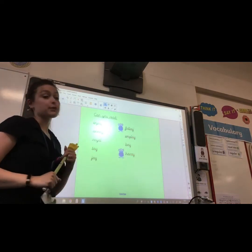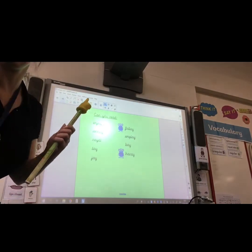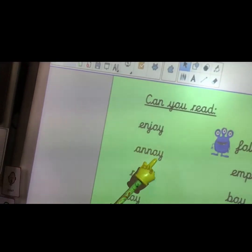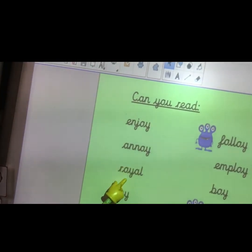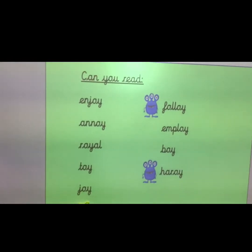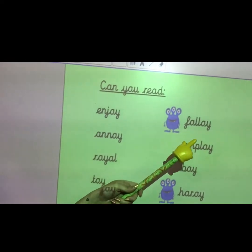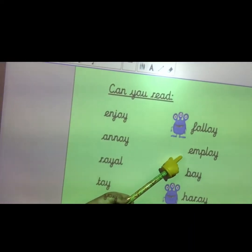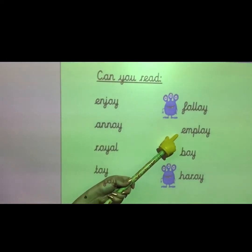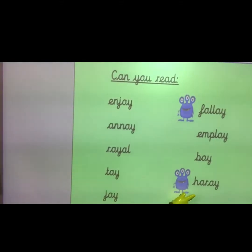So let's read some words. We're going to read real and alien words. Let's start with... good. All right, let's try an alien word. Now, if we don't know what that means, it means if you employ someone, you give them a job. What about this word? And our final alien word.